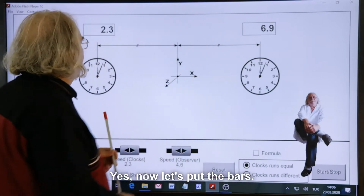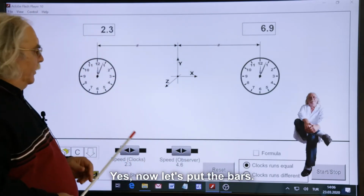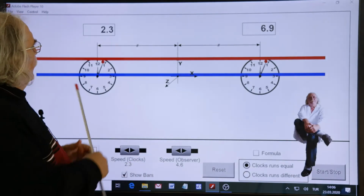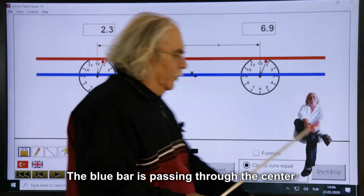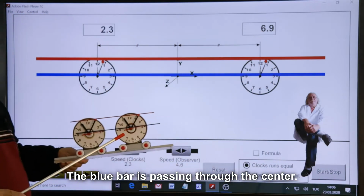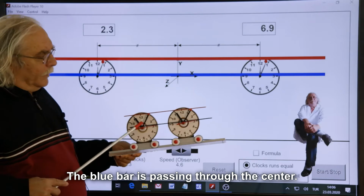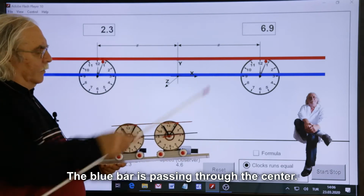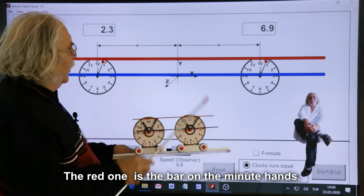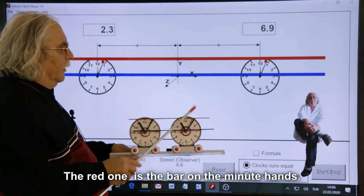Yes, now let's put the bars. The blue bar is passing through the center. The red one is the bar on the minute hands.